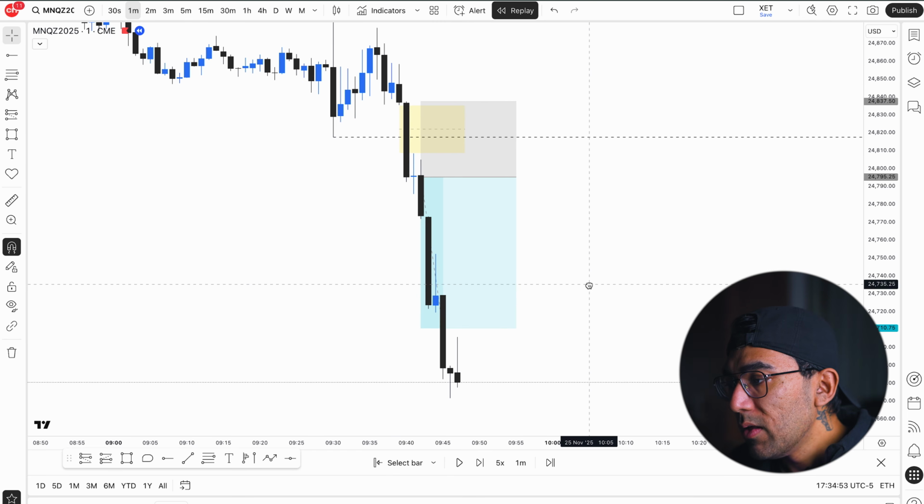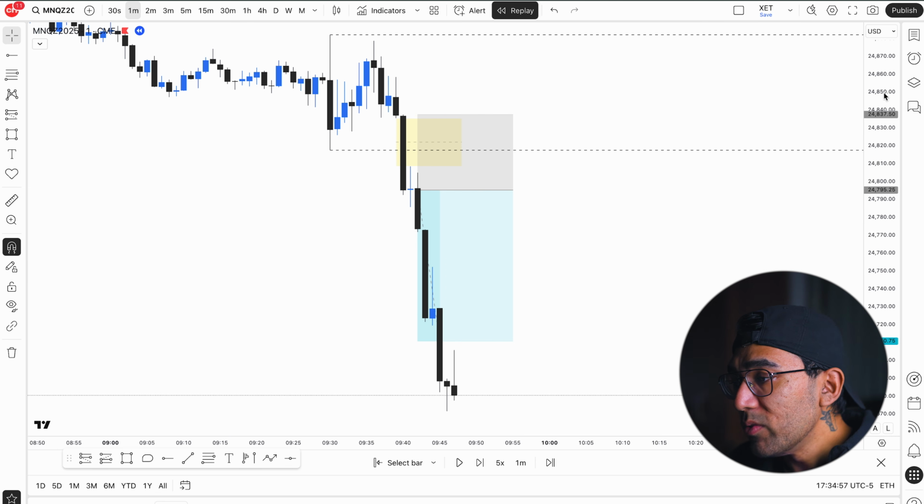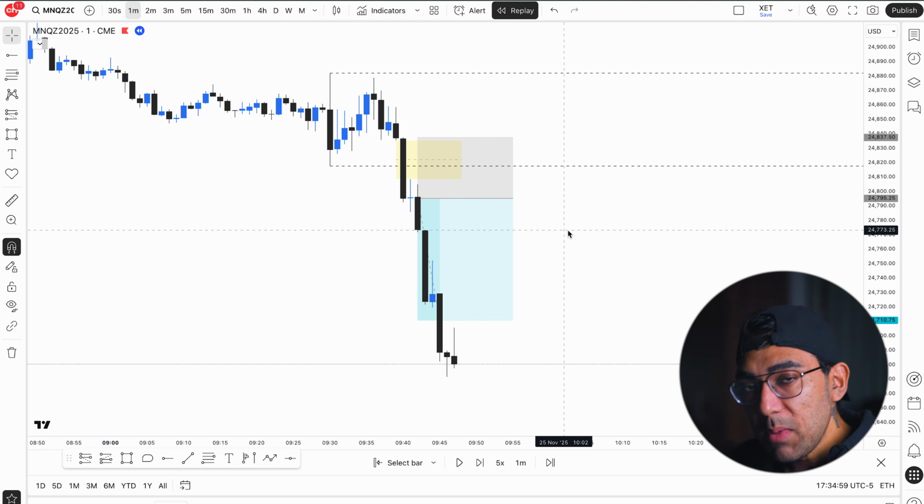And there we go. That's $1,700. And the target for this particular trade was hit in just 4 minutes. Is it always going to be 4 minutes? No. Unfortunately, it doesn't always work like that. But in this particular example, we were able to hit profit very, very quickly with this trade.